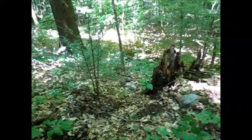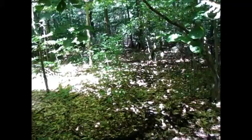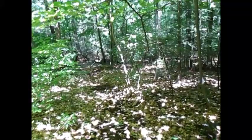Dunk a few worms, but if you really want to have a good time and get more fish, you're gonna have to get in it with them, you know, work them over some. That means you gotta walk, and you gotta walk through the woods. Not a big deal, but in a way, it's just the way it is.